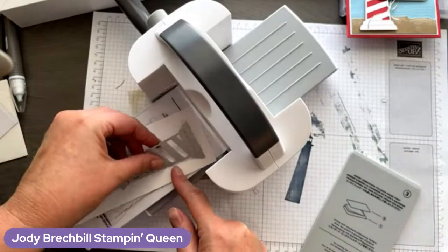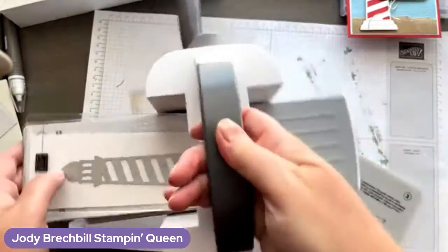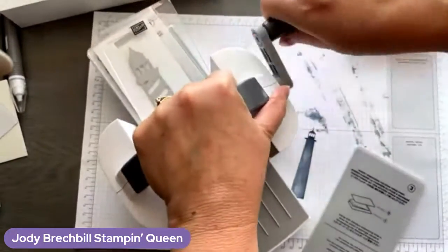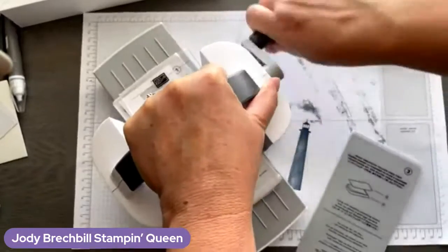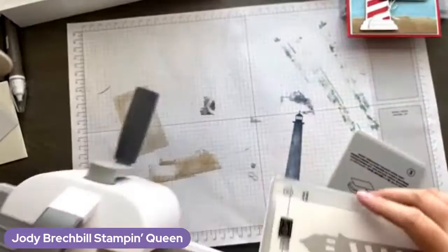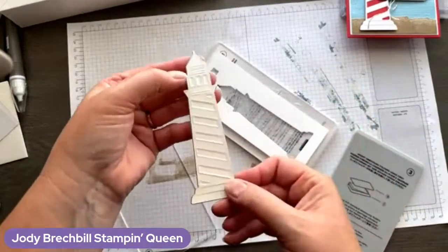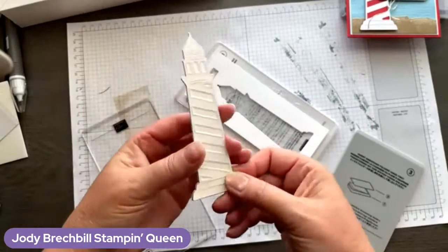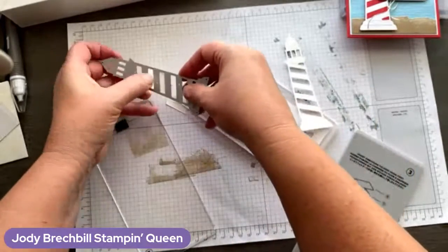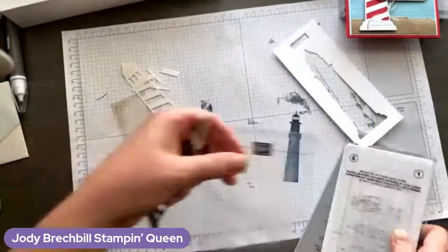All right, let's try this again. Nothing like messing up on live television. How about it? And I'm going to be a right-handed cranker. Hey, Mary Ellen. There we go. So now this is one big old sticker right back there. I only need this piece.